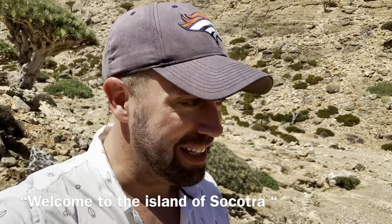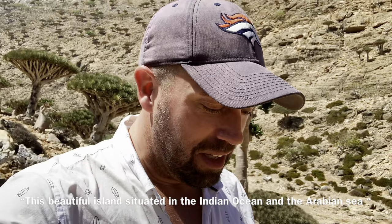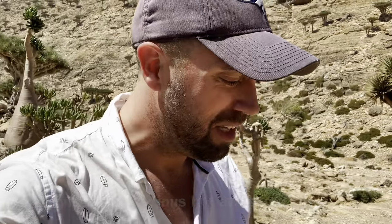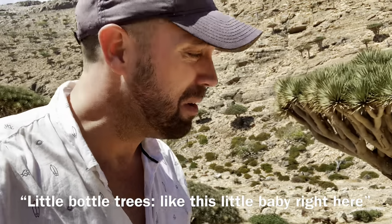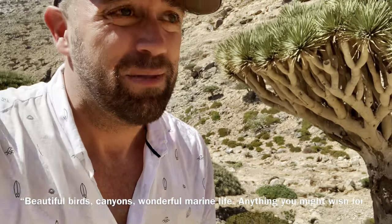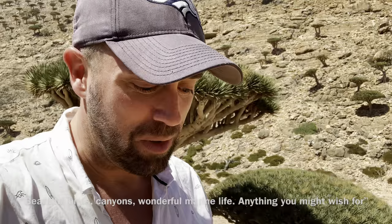Welcome to the island of Socotra. This beautiful island situated in the Indian Ocean and the Arabian Sea is quite a mysterious but awesome place, full of dragon blood trees like the one you see there, little bottle trees like this little baby right here. Beautiful birds, canyons, wonderful marine life. Yeah, anything you might wish for.